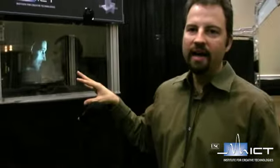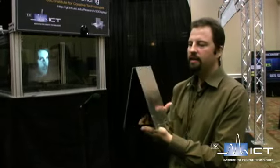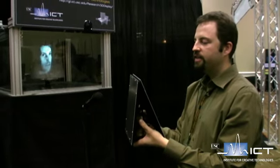And the way that it works is that we're actually projecting high-speed video of all different viewpoints of Andrew onto a spinning display surface. So if I show you, this is basically a replica of the mirror that's inside the device, and it's spinning at 15 times per second. Since it's got two sides, we actually get 30 passes of the mirror by you every second.